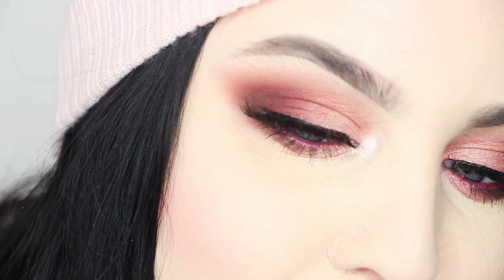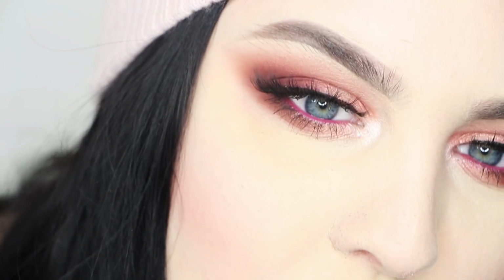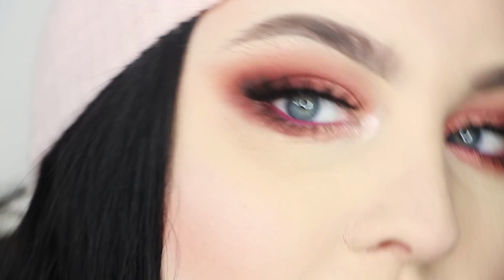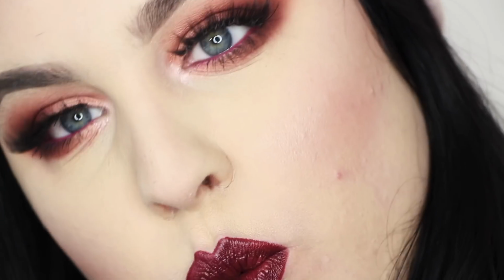Oh, I'll give you a close-up of this eye. Don't judge my eyebrows. I need to pluck them really bad. I'm gonna go get them done. I need to turn this down. It's too bright now. What do you guys think? Do you like it? Is it cherry enough for you? Ooh la la. Seriously, don't judge my eyebrows. They're so bushy. Okay guys, bye.